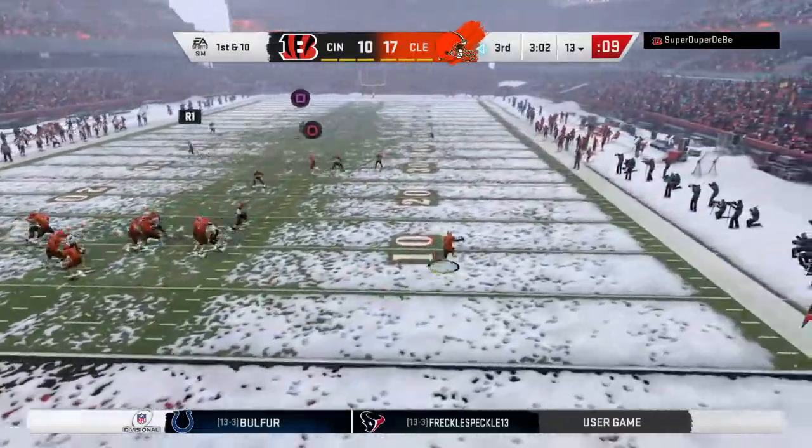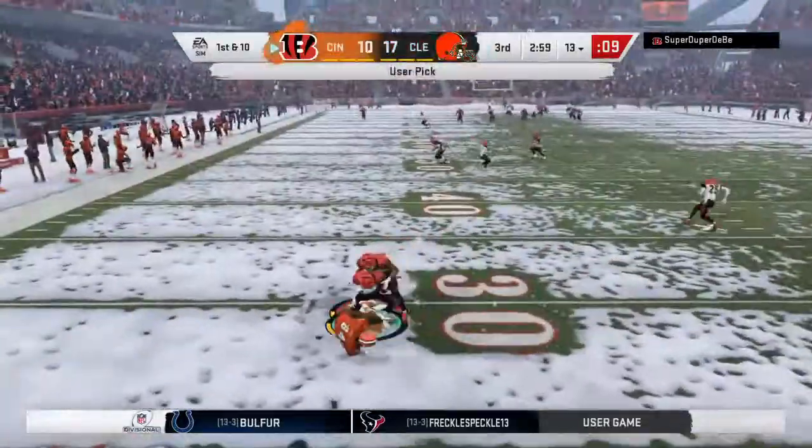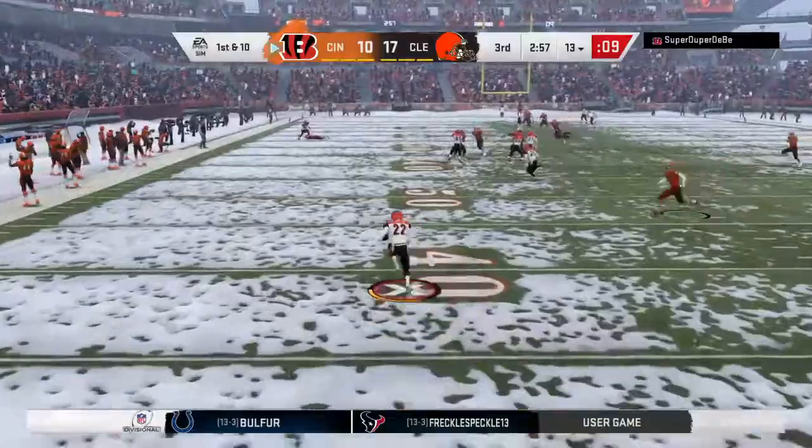Mayfield eluding the pressure right. On the run, he'll let this go deep right into double coverage, and it's intercepted. William Jackson with a pick.